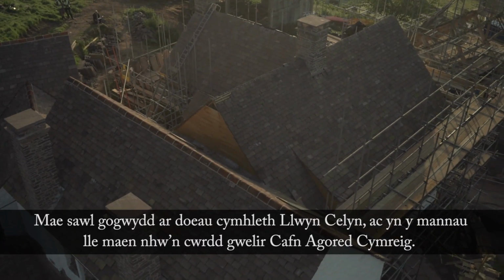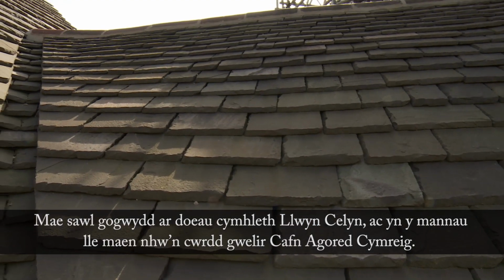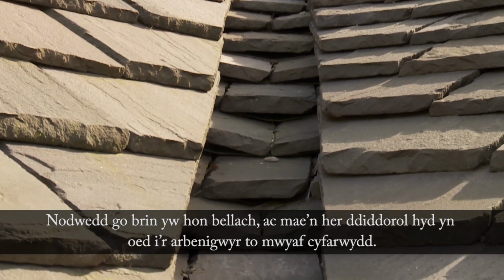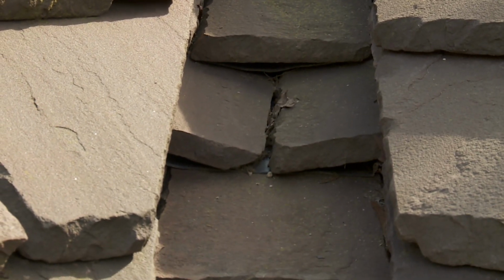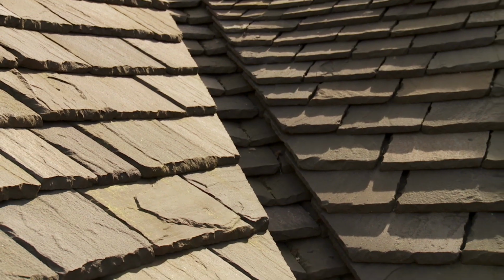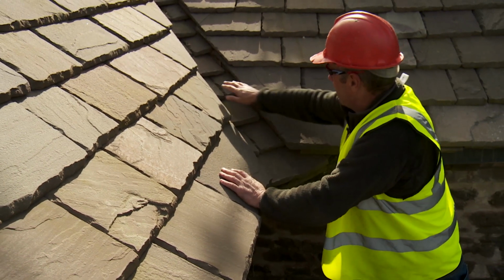There are many slopes to the roof at Llwyn Celyn, and where they meet they are detailed with a Welsh open valley. Today this is a rarely found feature and poses an interesting challenge for even the most seasoned roofers. You get to do that type of thing on very rare occasions, and I was quite keen for myself and for the lads who work for me to give them a go for the experience, really. Right, this is what they call a Welsh open valley.